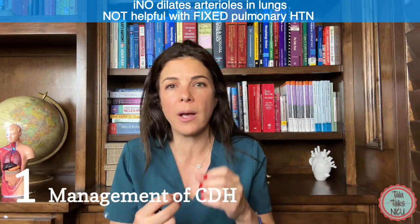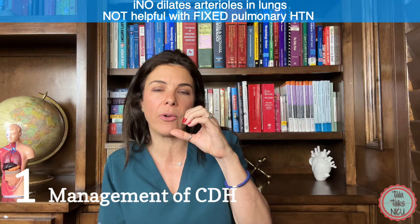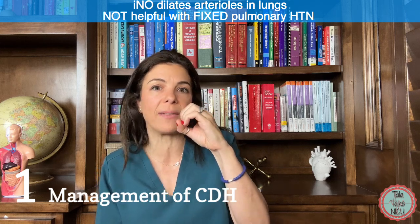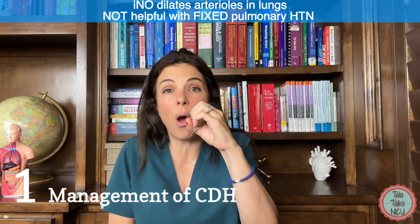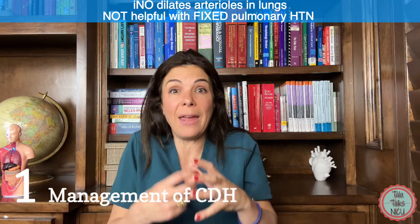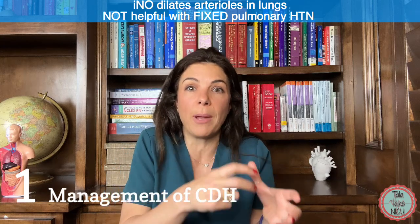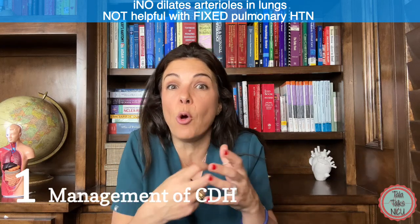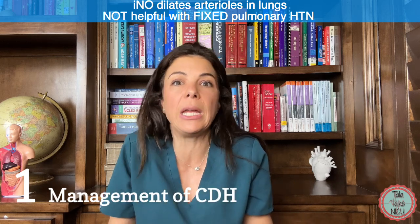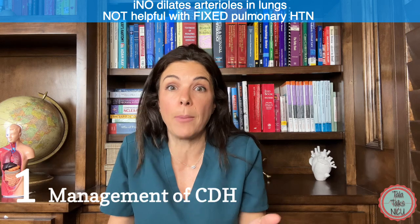What INO does is it dilates the arterioles. So it relaxes the smooth muscles around the blood vessels and dilates them. So obviously that's going to increase the volume a little bit, but if there just isn't enough volume of the blood vessels, and you're maximally dilating them, then you're not going to suddenly magically reverse the pulmonary hypertension.